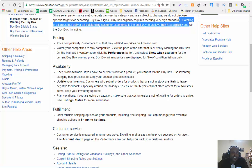But what you can do is send your items into FBA, Fulfillment by Amazon, and then they will distribute it if you have a lot of units. If you have 50 units, they'll distribute it across the United States. And then when something sells, there's probably going to be one of your products in each one of the locations. So you're probably going to get more exposure as far as that goes.